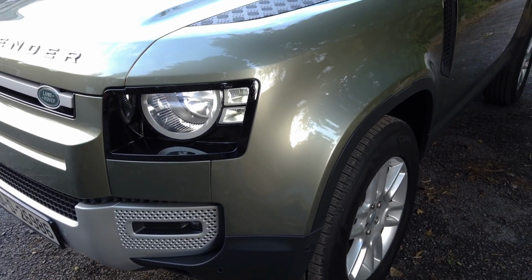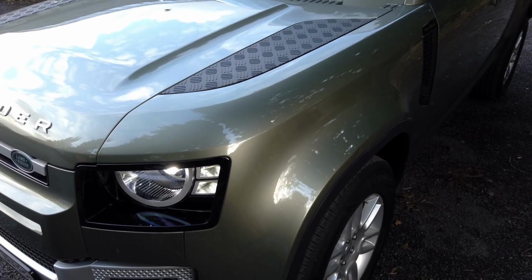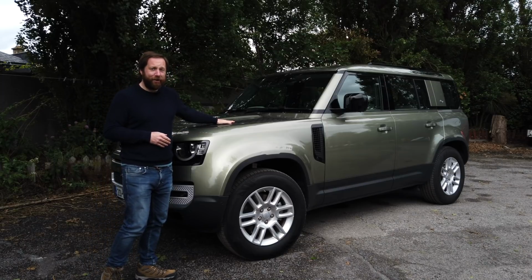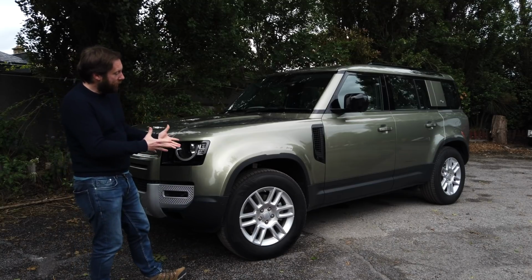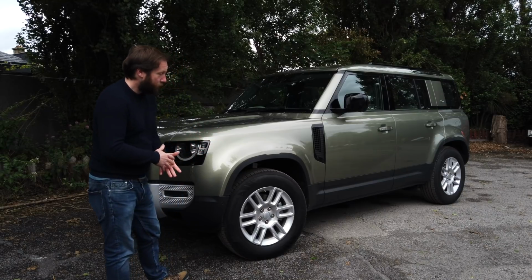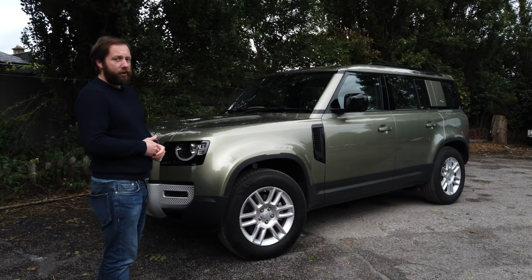Now, Range Rover, Jerry McGovern and co are well used to sticking things onto bonnets of Range Rovers, but either way, it's a nice styling touch, and it breaks up what could otherwise be a very blocky looking thing. Then you've got the wheel arches, these big bulging wheel arches that are squared off, quite Jeep-esque in some ways, but it looks the part.